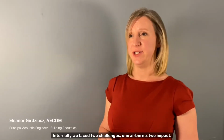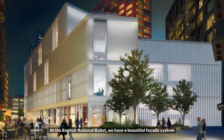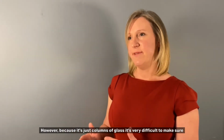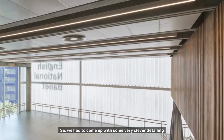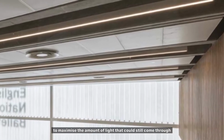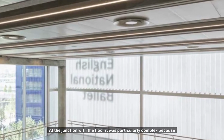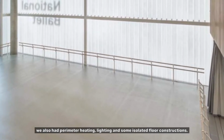Internally, we faced 2 challenges. 1, airborne. 2, impact. At the English National Ballet, we have a beautiful facade system that allows the building to look like it's glowing at night. However, because it's just columns of glass, it's very difficult to make sure that we can stop the sound travelling around that junction. So we had to come up with some very clever detailing to maximise the amount of light that can still come through, but also to stop any sound travelling through. The junction with the floor was particularly complex because we also had perimeter heating, lighting and some isolated floor constructions.